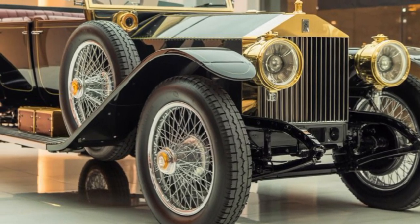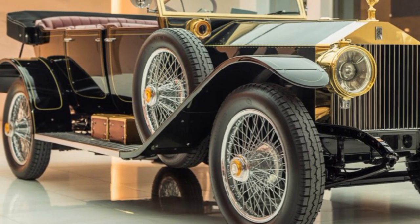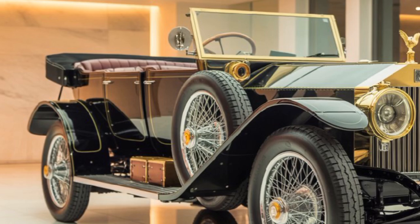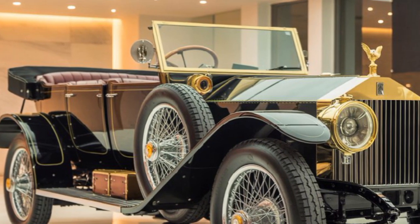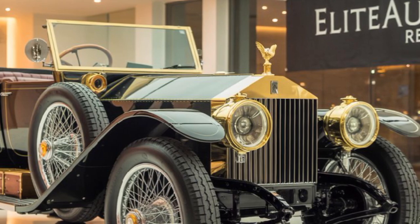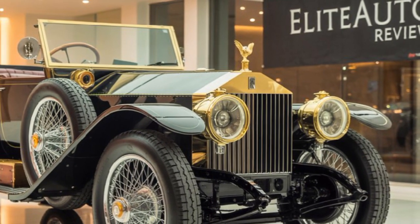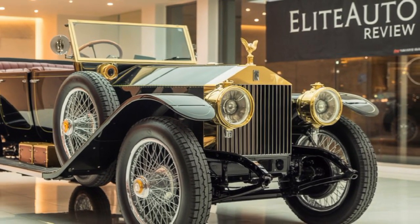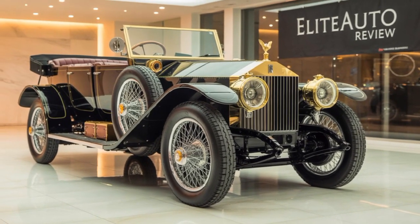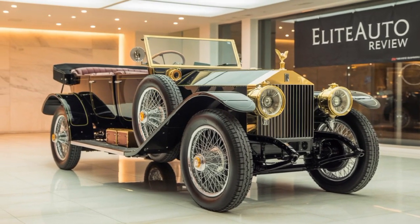Today, we're taking a journey back in time to explore the legendary car that started it all for one of the most prestigious automakers in the world, Rolls-Royce. The car we're talking about is none other than the 1904 Rolls-Royce 10 horsepower. This car wasn't just a vehicle, it was a statement of innovation, luxury, and timeless engineering that laid the foundation for more than a century of motoring excellence.